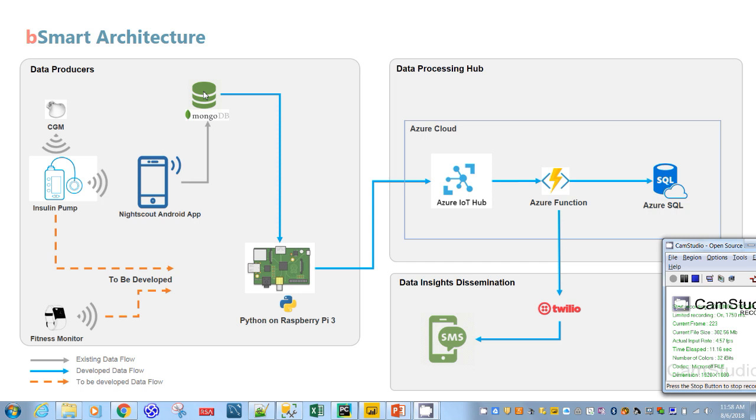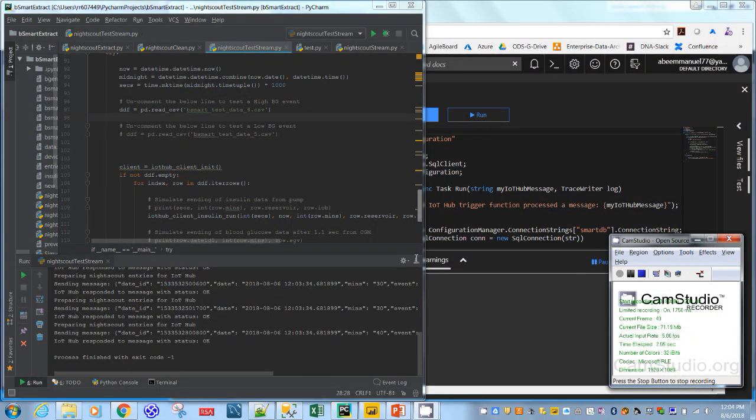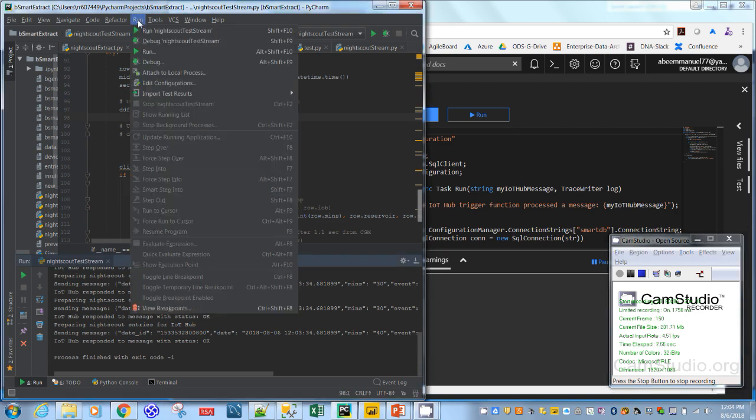I developed this Python script which can read this MongoDB every 2 minutes and post data onto an Azure IoT Hub. And there are Azure functions which trigger off the IoT Hub and perform different calculations and predict the blood glucose level, and based on the predicted blood glucose level, provide an SMS text message to the diabetic or the caregiver. And for test purposes, I'm going to run this Python script which will simulate the device and run it.